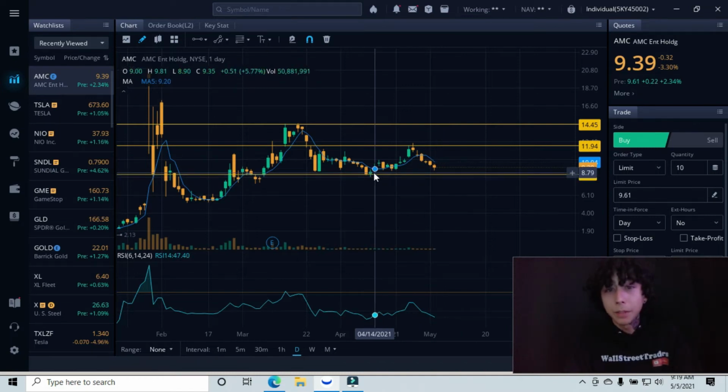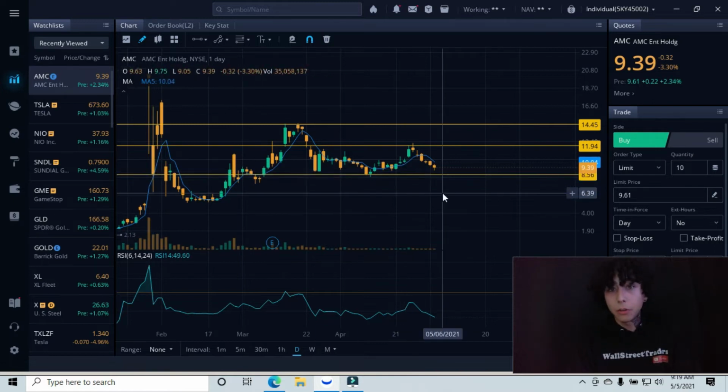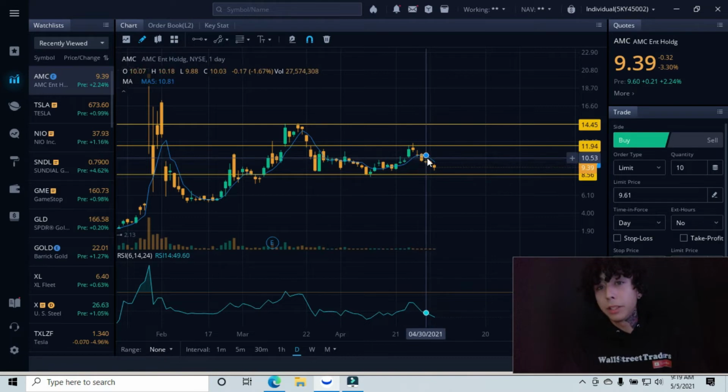We look left, like Beyonce says, we can see we bounced off of this area over here. Underneath it was working as resistance. Back over here, this candlestick over here. So this is a heavily tested area. You have to respect these lines, you guys, because if not, they will show you who's boss. And like I said, we're below this downtrend as well.